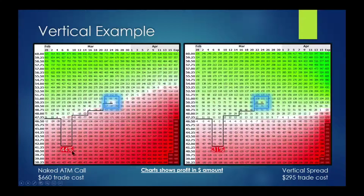And then the difference in the drawdown is a good almost 15%, 14%, whatever. And then the profit difference, 1.6% and 31%. And your outlay on this is $660, and you just made 1.6% swinging it for 2 weeks. Here you made 31% off of $300, swinging it at the same time frame.